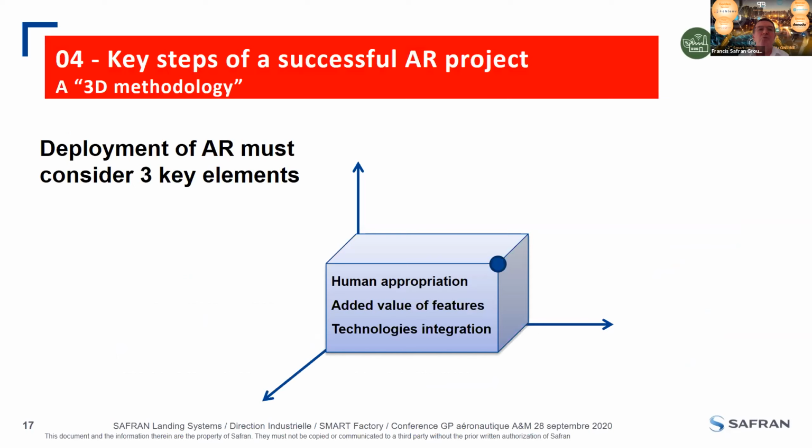So what is very important in terms of methodology? It's very important to merge three aspects. One is human appropriation. Added value of a feature: you have to provide something with an added value or there is no benefit. And also technology integration.